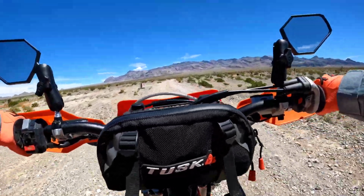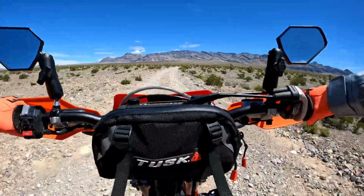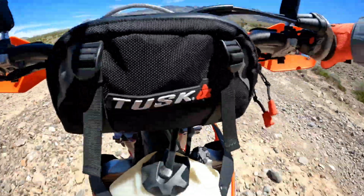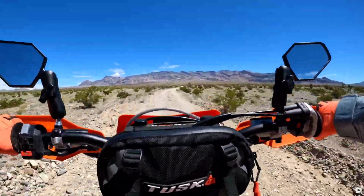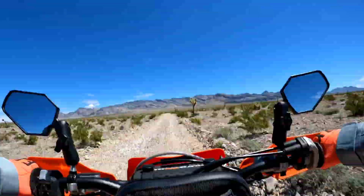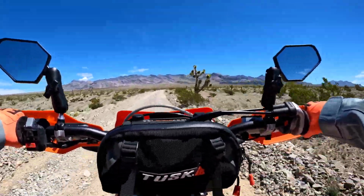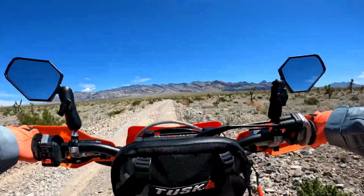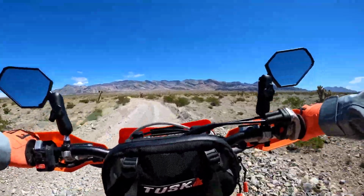Alright, a little bit of an uphill jaunt here. Rough road. I know I say rough and people probably look at it and they're like, oh, I've been through rock gardens with boulders the size of cars. Yeah, I'm not saying it's the Rubicon. I'm just saying it's rough.